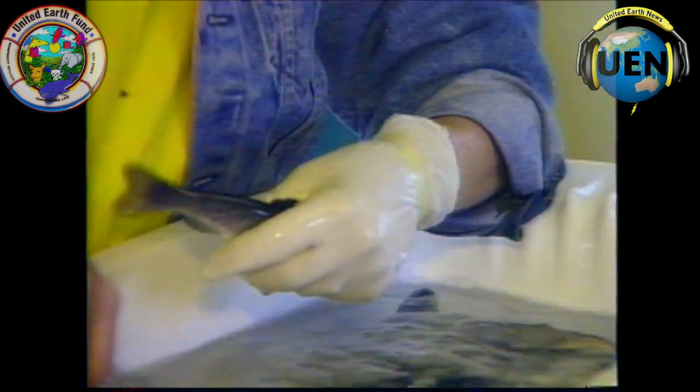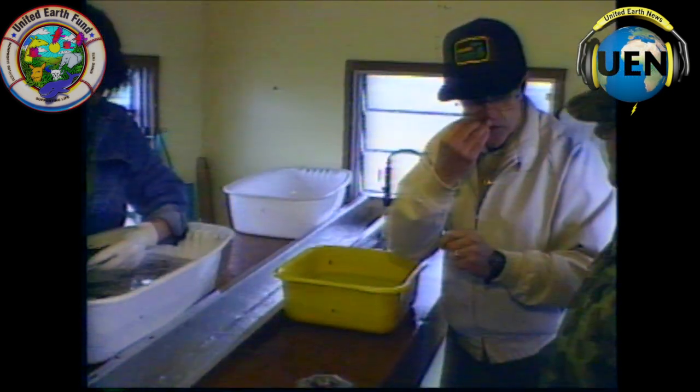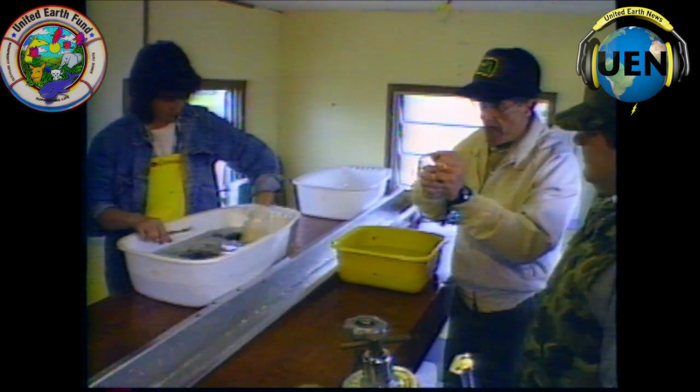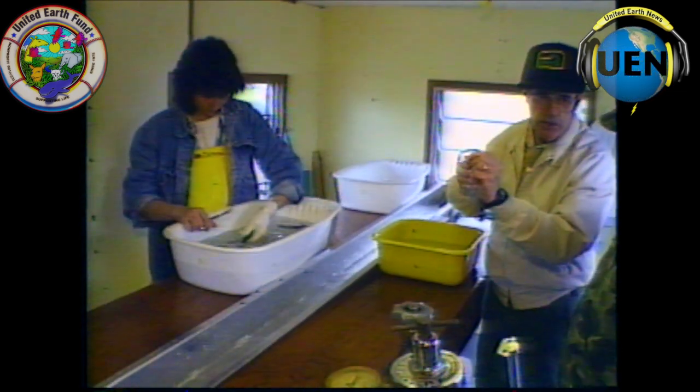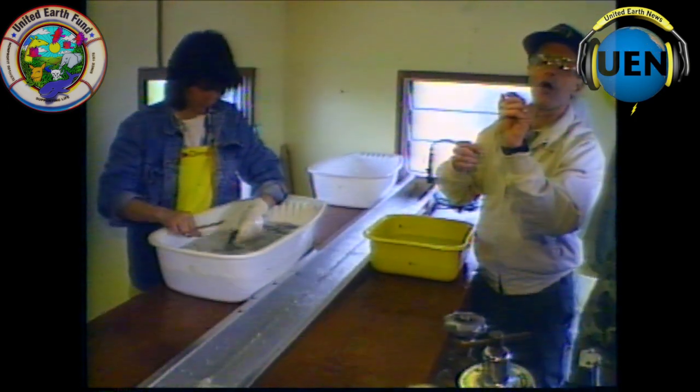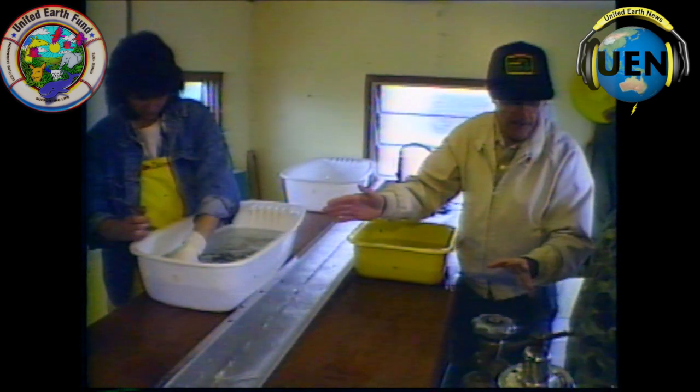Now, after we mark them, they'll be passed over to the table with the machines that insert the little micro tags in their nose. But that little micro tag is just slightly larger in diameter than a human hair and less than 1 millimeter long. The tiniest little thing. If I dropped one on the floor, none of us would find it unless we had a good magnet.